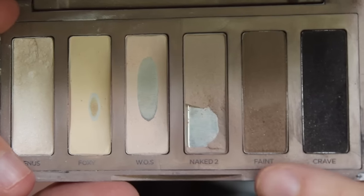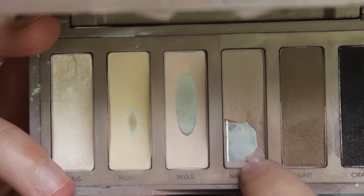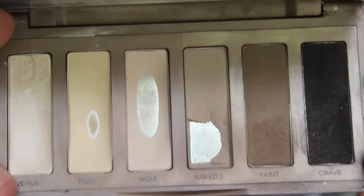I still haven't gotten a lot of use out of these 2, but I do have pan in these 3. Pan is definitely expanding in these 2. You can see it a little bit here. I haven't hit pan in Venus yet because I don't use it quite as often. But there is some progress happening. We're getting places. The last palette that I have is the Maybelline Eye Studio palette in Mad for Mauve.